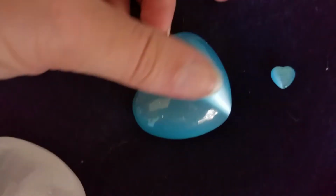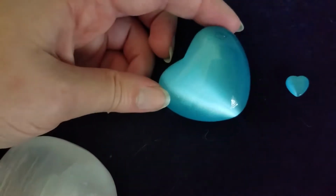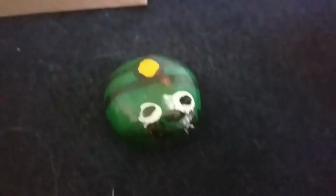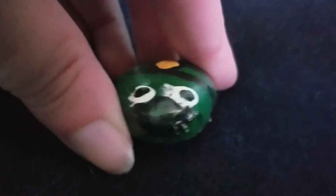The next one I got was probably this tiger's eye, hawk's eye heart that I got in Medora when I was quite young, probably 2010. This was my pet rock for ages and ages. His name is Squabble. I've never touched him up. This is how he looked when I painted him, who knows how long ago.